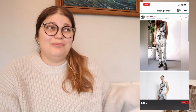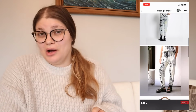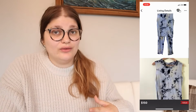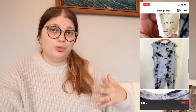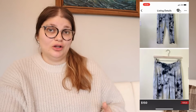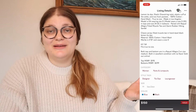So this was just like basically a pair of sweatpants and a tank top, and the set together sold for $150. It's a really expensive brand. I have been sitting on a dress from them for a long time, but this set sold for $150, and so then from $150 we made $120, which is a great sale. I bought that for $7 for both pieces. So really good sale, but this is something to know. I also have that dress that's been sitting.